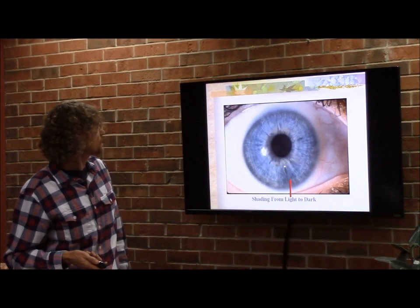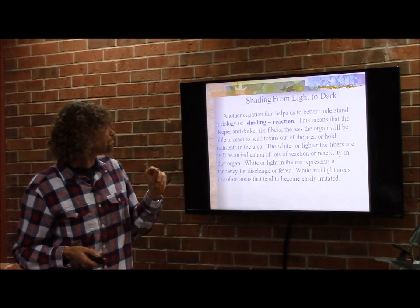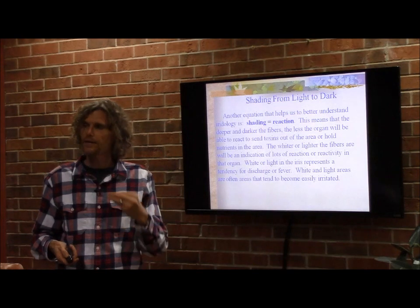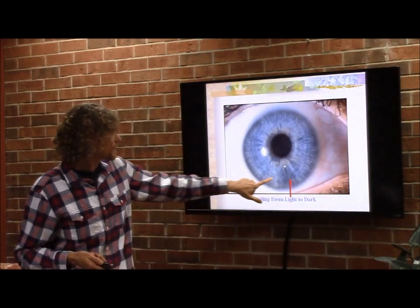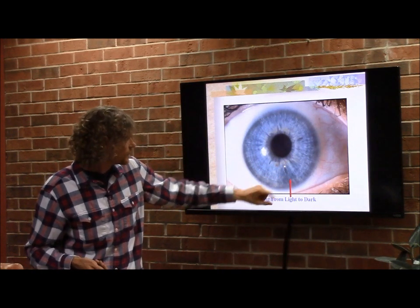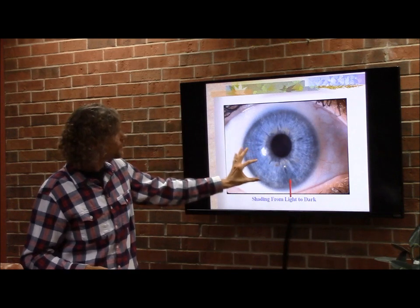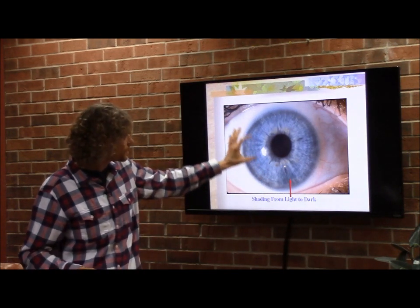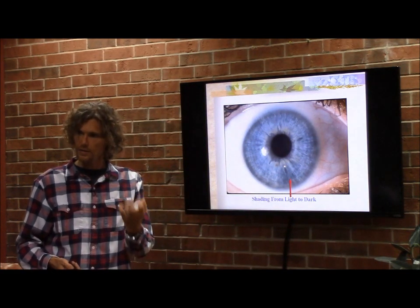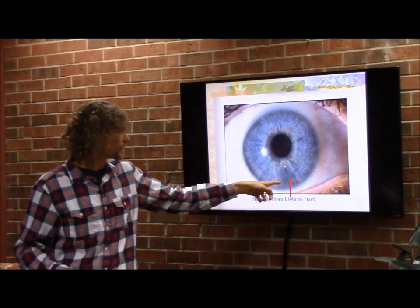Shading from light to dark. The easiest way to describe it is kind of an irritated area or a weakened area. I'll give you an example here. It's a fine eye, but you can see how these fibers are really tight and still kind of blue. Let's just think of the shading or the color. Right here, it's starting to weaken. There's a little more darkness showing up, a little blackness under there, because the fibers are a little weaker and starting to separate a little bit. That's a weakness in that area of the body.